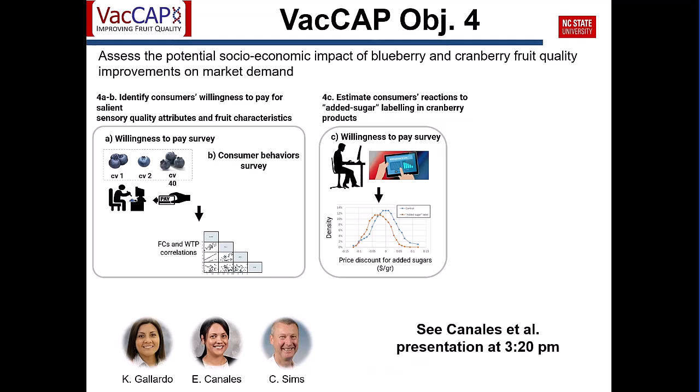So objective 4 was more about socioeconomics, linking the quality with the economic value, and I'm not going to present any data on this. Later today there will be a talk by Dr. Canales, a collaborator on the project, who will present some of the data.